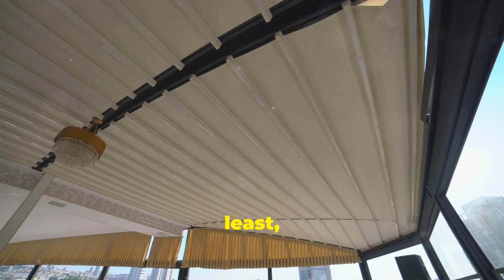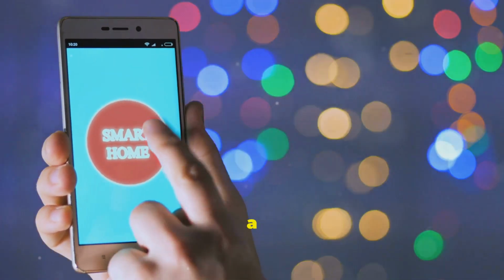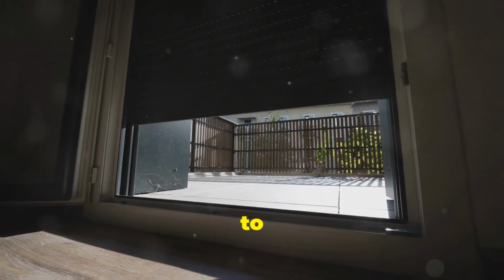Last but not least, meet the smart curtain opener. Control your curtains with a tap on your phone or through voice commands. Set schedules so your curtains open automatically with your morning alarm, giving you the perfect start to your day.